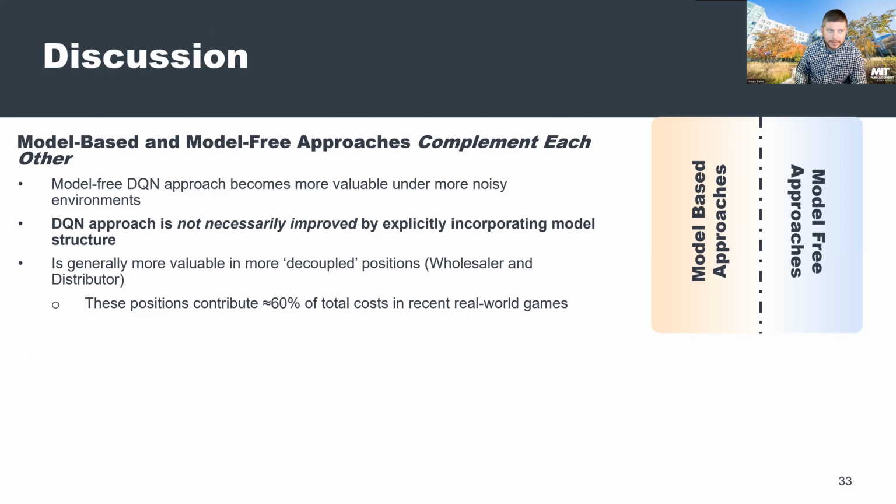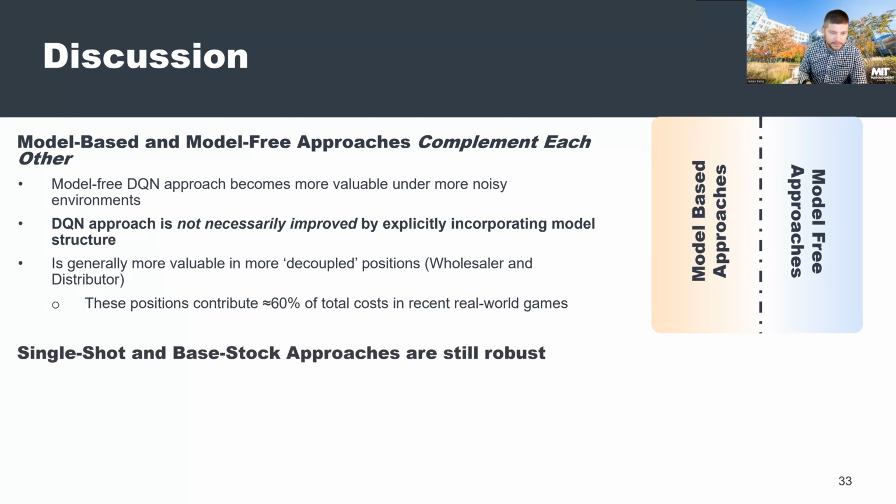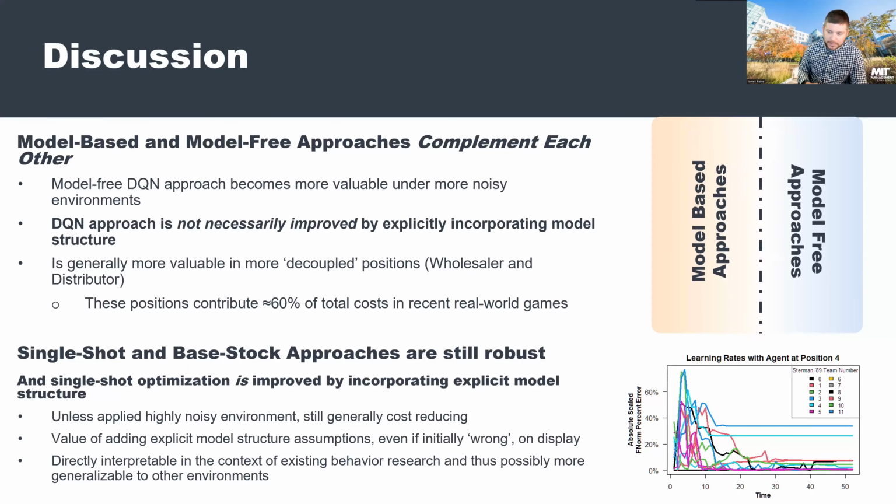But ultimately, what I want to get to here is that these methods do complement each other. As I said before, the DQN method seems to be more valuable under more noisy, more decoupled environments. And those 2 middle positions have contributed the most in terms of real-world costs in recent games as well. The single-shot and base stock approaches, the ones that were model constrained but still ultimately model free, are still shockingly robust, even against some more difficult teams. But that model-based version is still the one that gives us the best outcome.